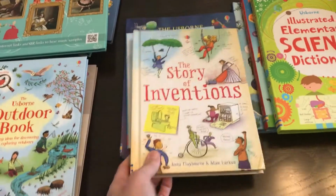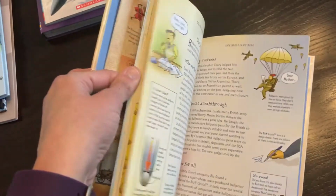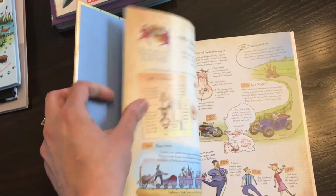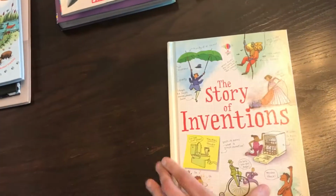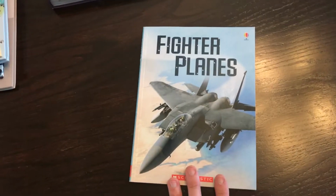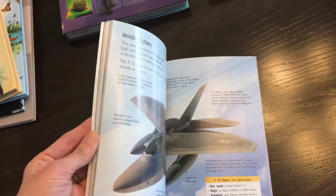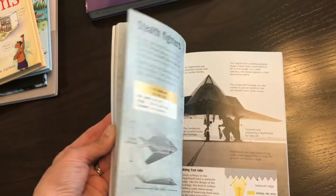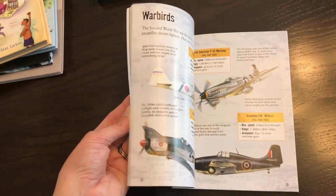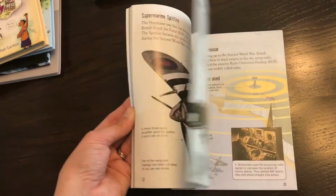We have several books that talk about science in more of a narrative format. This is the Story of Inventions that covers some inventions you've heard of and some wacky ones that maybe you haven't, or you didn't know the story of how they came to be. We also have the Story of Science. For older readers, we have our Discovery Adventure series. These are great nonfiction books that have lots of fact boxes and information. We have drones and special forces and artificial intelligence and extreme sports, spying, survival, lots of fun titles for older readers.